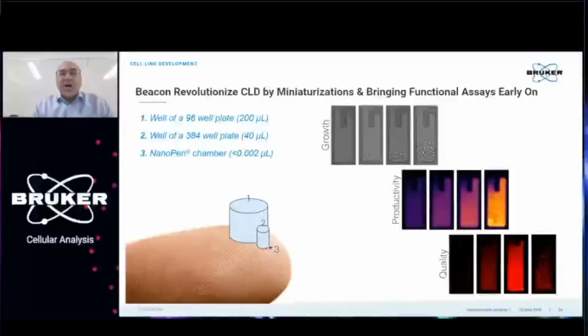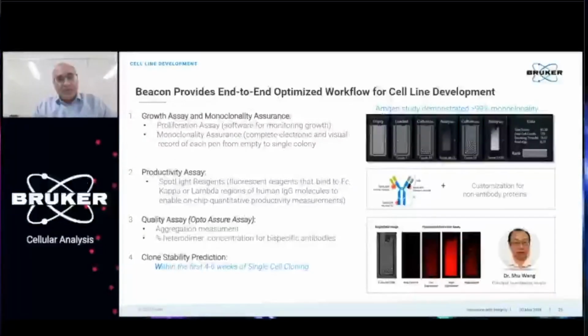First, our NanoPens are more than 5 logs smaller in size than wells in a multi-well plate. With high cell density, the NanoPens microenvironment closely mimics that of a bioreactor and improves our limit of detection. Second, Beacon offers multiple functional assays for growth, productivity, and quality at the early stage of development. In fact, Beacon provides an end-to-end optimized workflow for cell line development. At the first cloning stage itself, cells are counted for growth and checked for monoclonality.